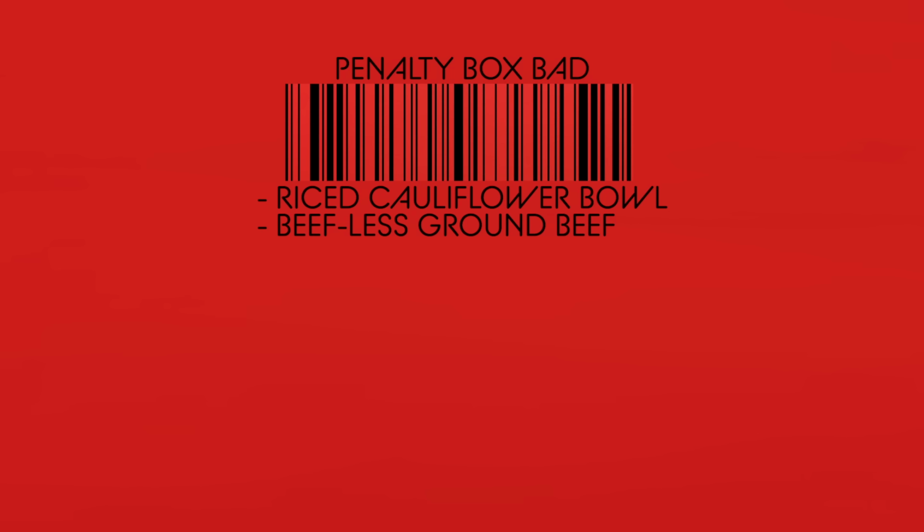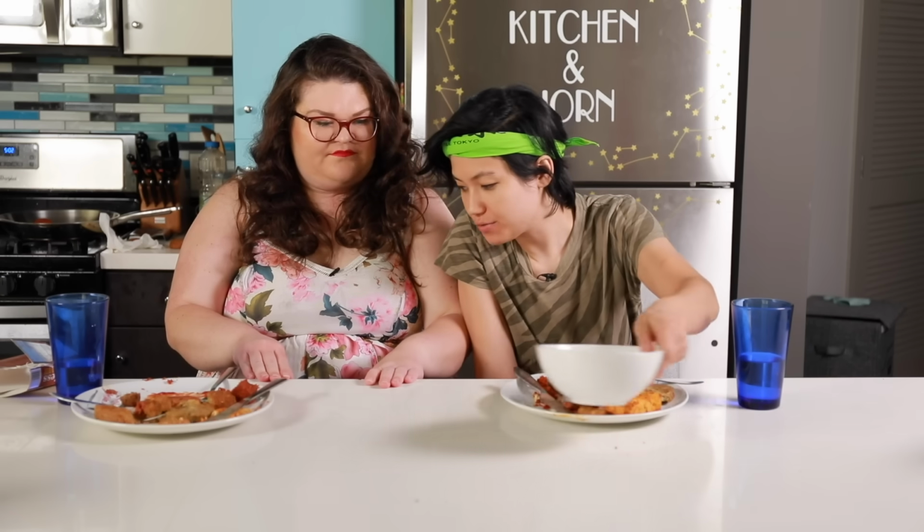Is there a fly? I'm gonna murder it. Okay, it's gone. The beefless ground beef. Penalty box bad. This is not good. So now it's kind of exciting because we get to move on to some of the pre-packaged stuff.